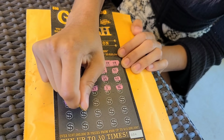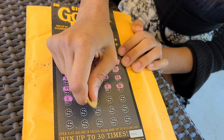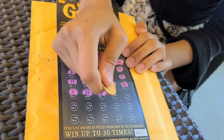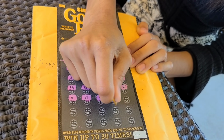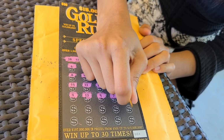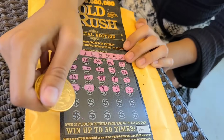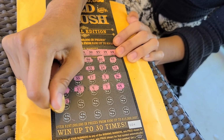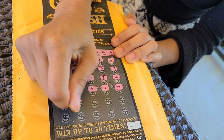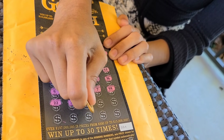3, 36, number 4, let's see, come on, 13. Do you guys have any like little things that you do for extra luck? Because you could send them over. We'd like to try whatever it is out. We have a number 9, a number 7, no winning numbers, number 44. Comment down below if you guys have like a lucky coin or something like that that you guys use, okay? So the number 22, number 2, still no winning numbers.